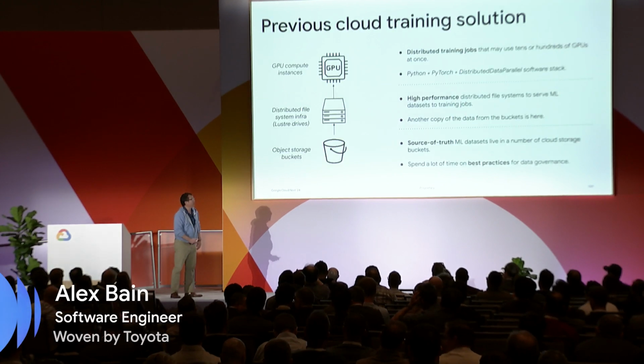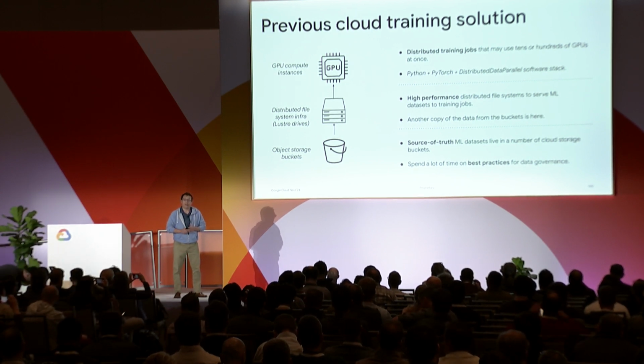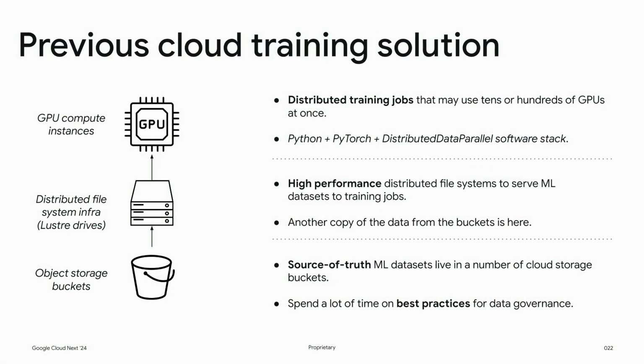I'm Alex. And I'd like to start by discussing the first iteration of our cloud training architecture based on our previous cloud vendor. So let's work from the bottom to the top. Woven by Toyota keeps its machine learning training data sets in cloud object storage, probably like most of you do. It's a cost-effective and highly reliable place to keep our data, but it's also where we implement our best practices for data governance. So we have, for example, our data retention policy, secure access policies, and the way that we separate our data to meet our legal and privacy constraints.